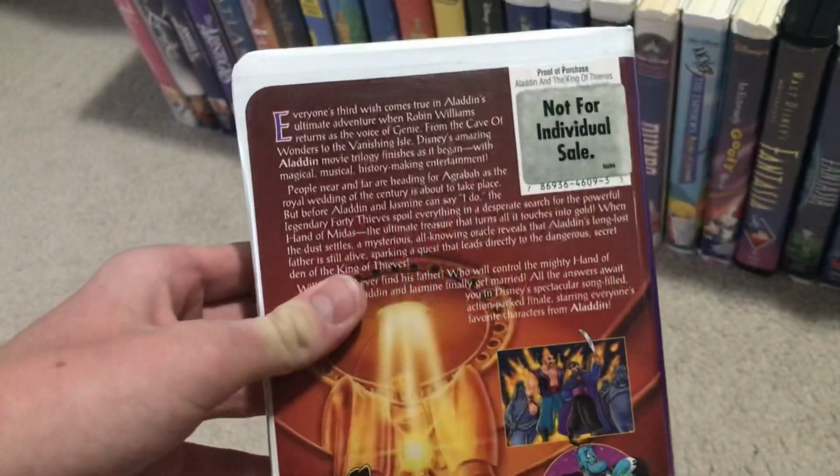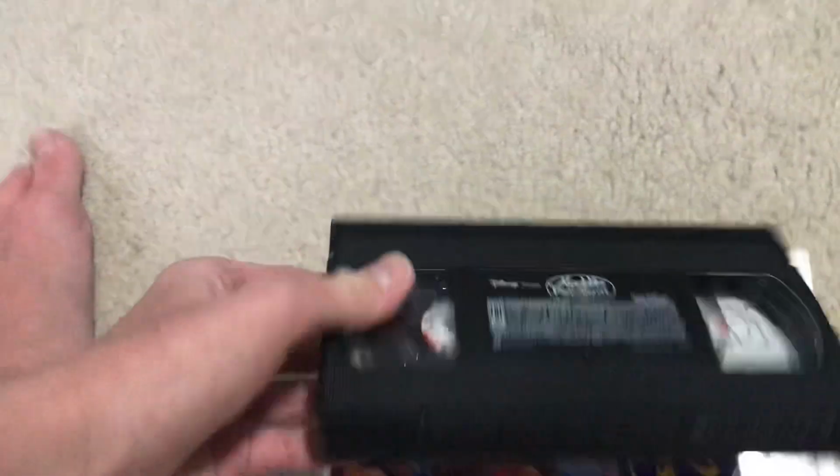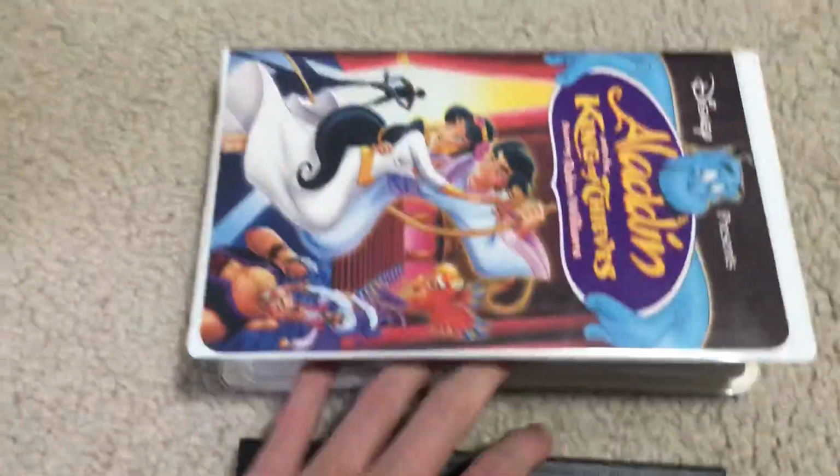It was also part of a box set, which, like the Air Bud VHS, I got this tape separately from a good little store. Here's the tape with the label on the right, and the print date is July 12th, 1996. There goes the VHS of Aladdin: The King of Thieves.